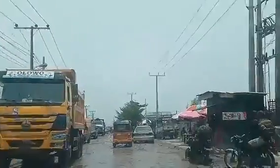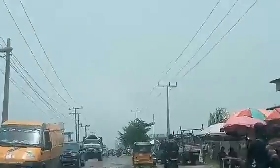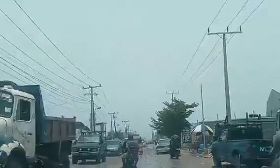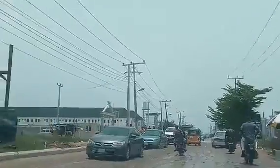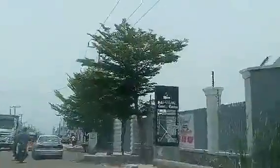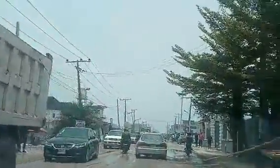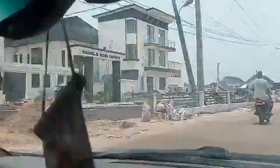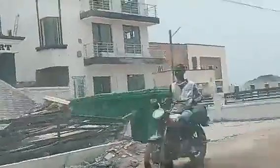I promise to bring you secured real estate investment. I promise to bring you profitable real estate investment. And that is what I'm presenting to you in Orchid Road, Lekki, just by Chevron. This is Vidal's Estate. The old mini estate.